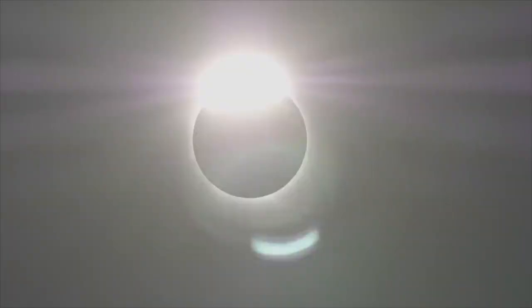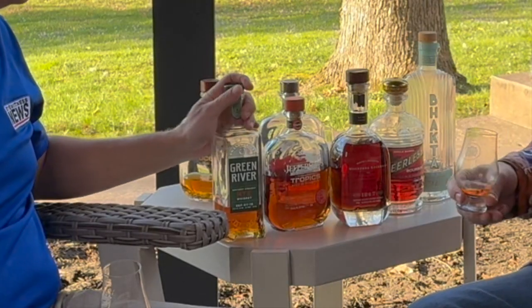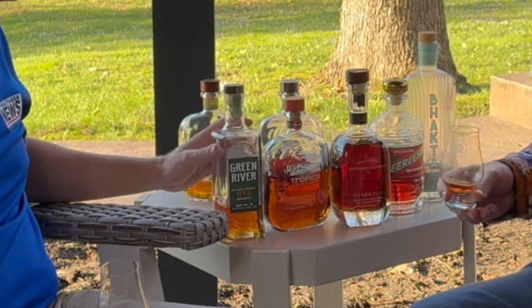Well, obviously, when we go into the moon's shadow, or I guess the moon basically starts to cover up the sun, it's going to be a partial eclipse right there. That's when I'm hitting my Green River, right? Because that's my hometown bourbon right there. I'm very proud of this, too, from Owensboro, Kentucky.